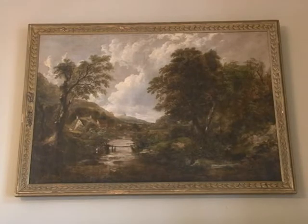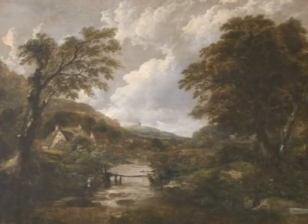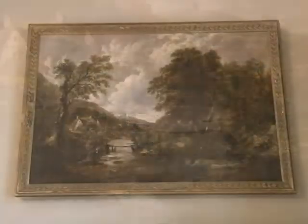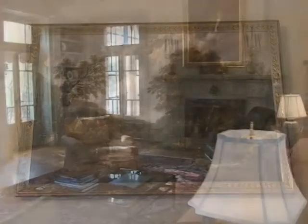Above On the Danube is a Dutch oil on canvas painting attributed to Mindart Habina. It is a landscape with cottage, a fisherman in the river. It is from a Pennsylvania estate and dates from 1638 to 1709.